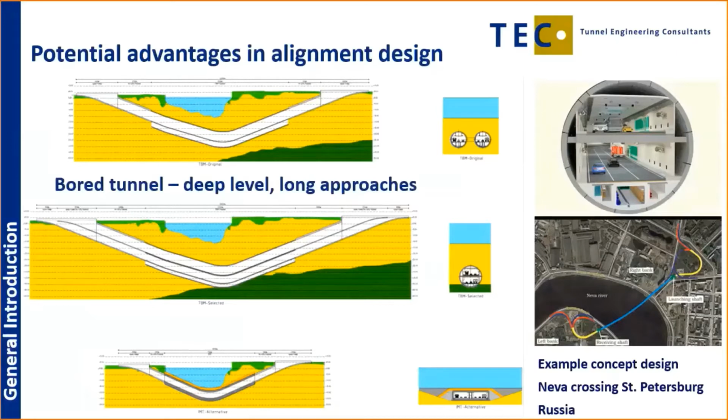And in this slide, you see the example of the Neva crossing in St. Petersburg in Russia. It's a case study. The tunnel was not built to date.